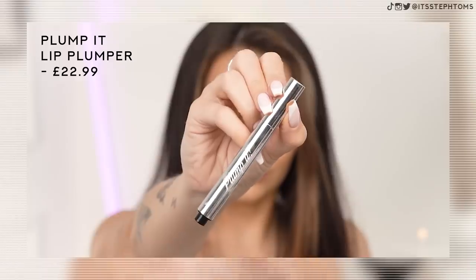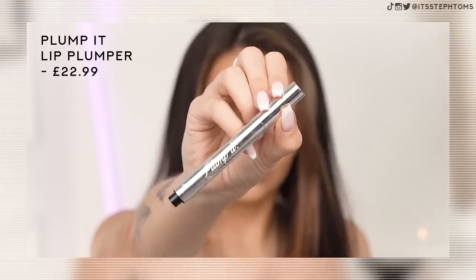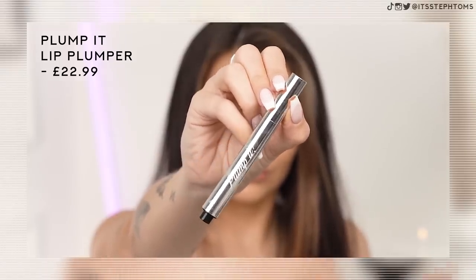Now, some of you may not have heard of this. It's the Plumpit Lip Plumper. And let me tell you, this is the most insane lip plumper I have ever tried in my entire life. Like the Too Faced Lip Injection doesn't come close to this. All the other ones, no, this is like the most intense, the most painful.